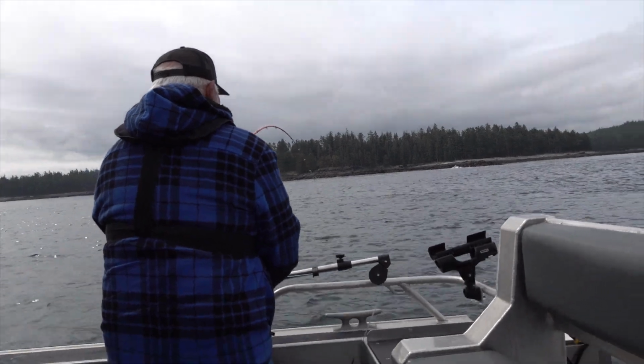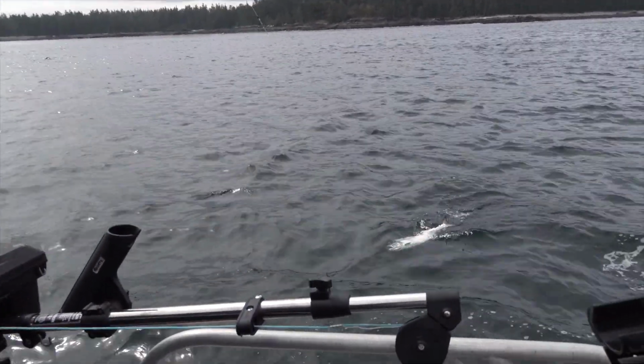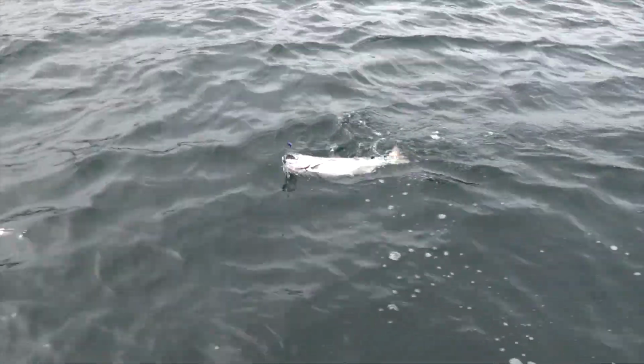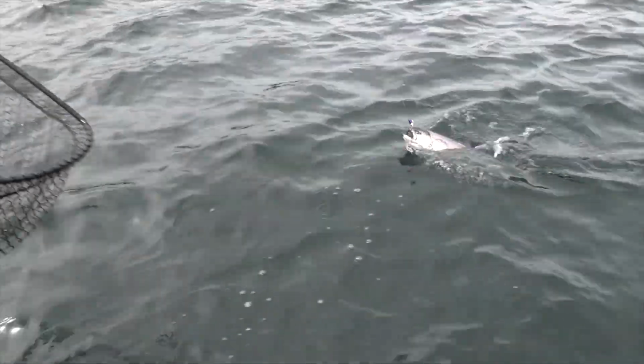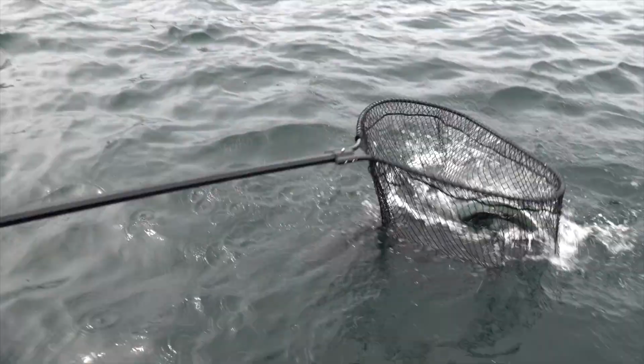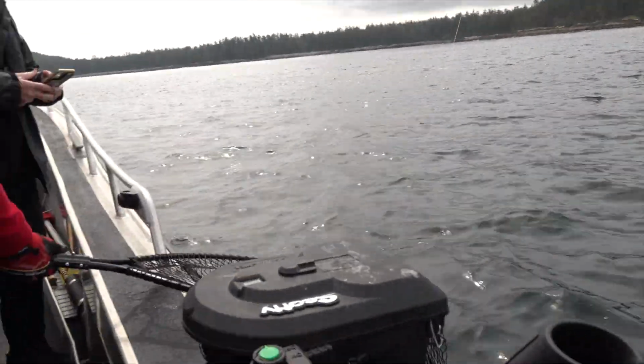Come on, Bill. Come on, Bill. Remember about 5 minutes ago we saw 3 sea lions. There he is. Barbless hook, so you got to keep that weight on the whole time, otherwise it's good night nurse. And here comes the net. Put him in the bag. And there he is. Another one coming to New Zealand.